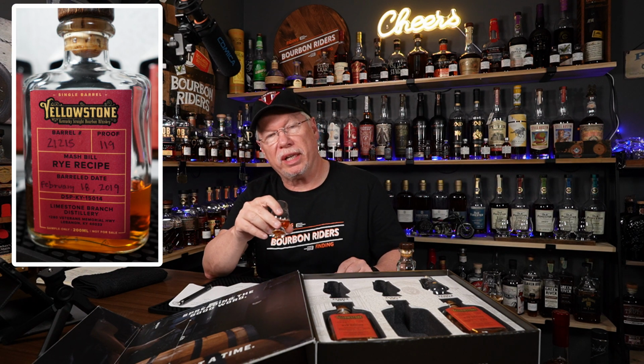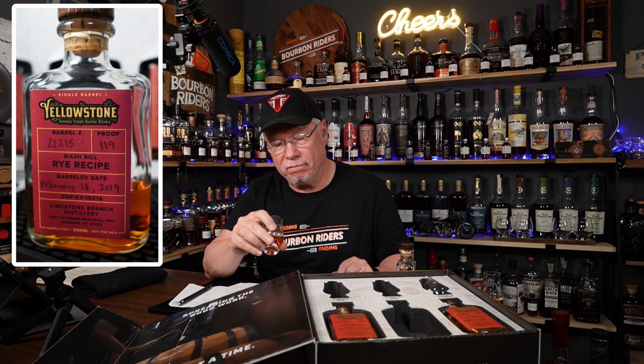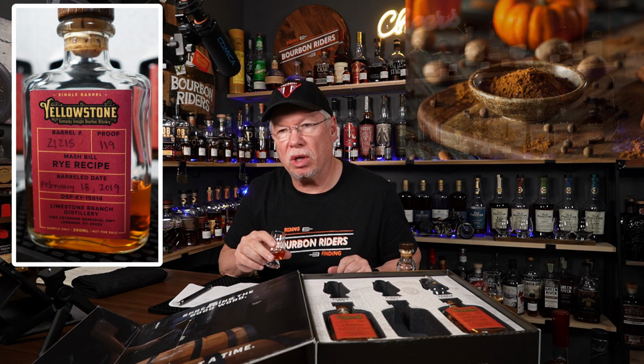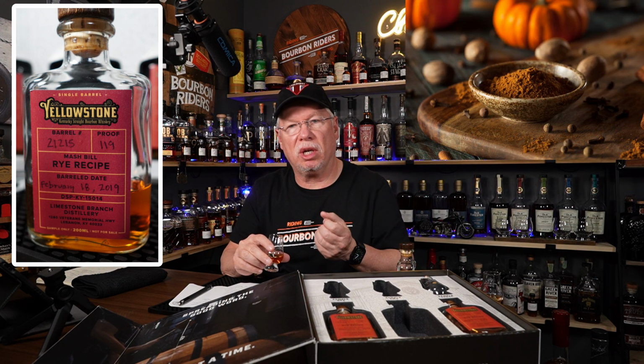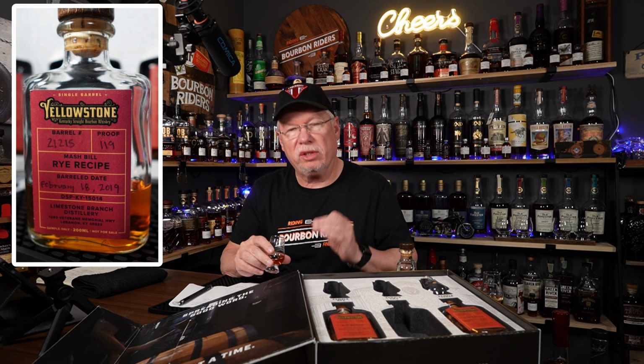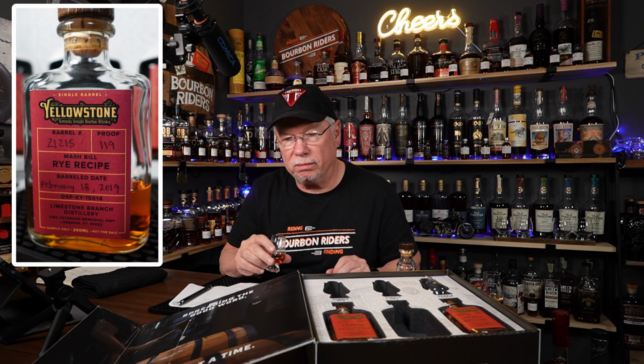And that translates to the palate. It's still got a boatload of spice going on. There's still that pepper on the tip of the tongue. Not quite as prominent as was sample 1. This is definitely the sweeter of the two.